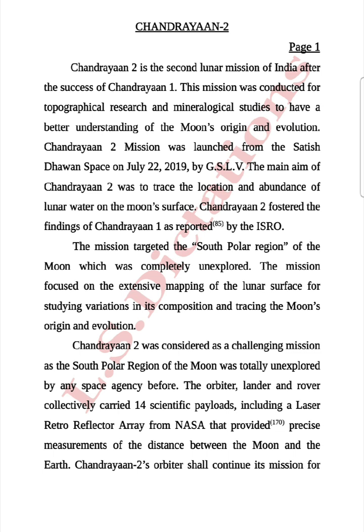The mission targeted the south polar region of the moon, which was completely unexplored. The mission focused on the extensive mapping of the lunar surface for studying variations in its composition and tracing the moon's origin and evolution.